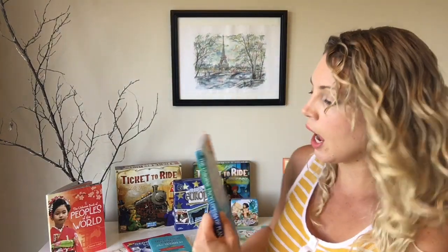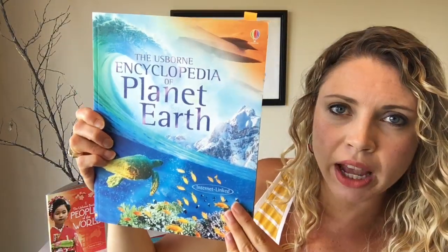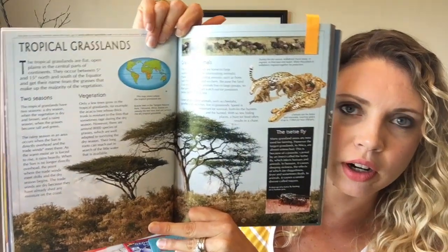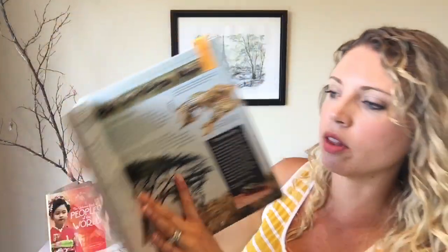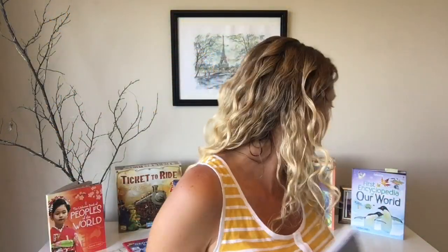And this is part of the first encyclopedia series of our world. At a level a little bit higher, more what I would do with older kids, is this book, the Usborne Encyclopedia of Planet Earth. Once again, it has lots in it, but in particular, I liked the areas about the different climates and habitats. As you can see, it has a lot more information than the other one. But I think it's neat for kids to learn about it and see those different areas. So this is a great resource.